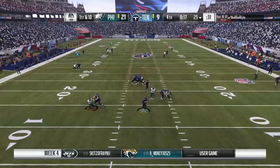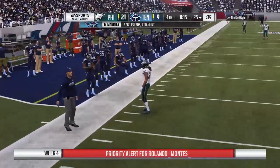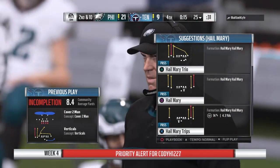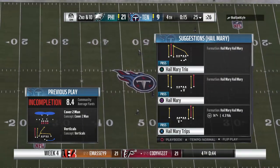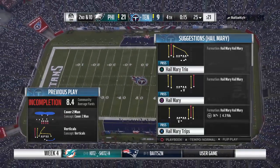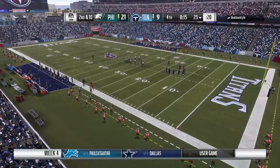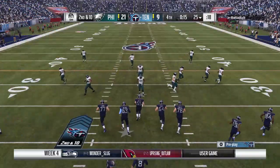Throwing is Mariota. And that is incomplete. Down to 15 seconds now. I hope I don't sound too rah-rah on that one, but that's the exact right throw. Either your receiver gets it or no one gets it. Give him a lot of credit for being really precise with it. Got rid of it. No one got it. Line of scrimmage, again the 25, 2nd and 10.